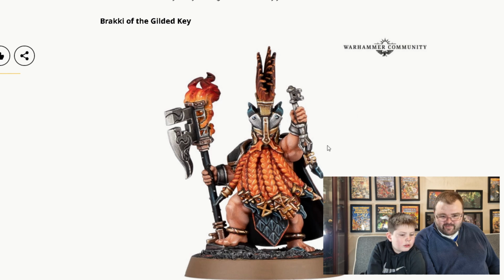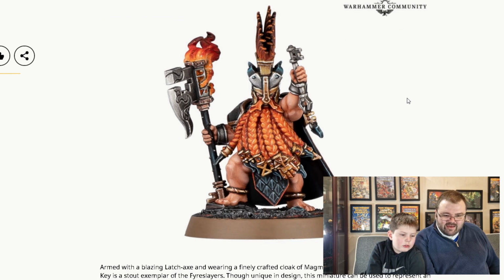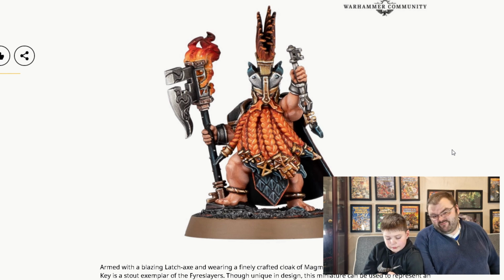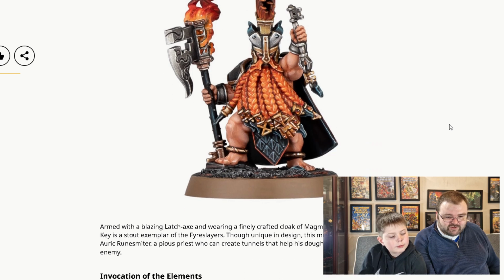This guy is Age of Sigmar, looks like a Fire Slayer. I don't like him. No, well, I think if you like your Fire Slayers, you're probably into this guy. I think Fire Slayers are okay. I used to like Troll Slayers, which is sort of what they're based on back in Fantasy Battle time. But I prefer them as just a part of an army rather than being a whole army of themselves. But yeah, if you're into your Fire Slayers, I'm sure he's going to be a favourite. He's all right. Dwarfy guy with a choppy axe.